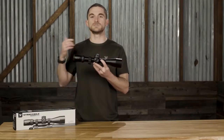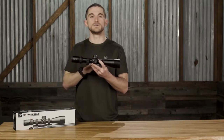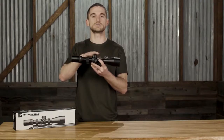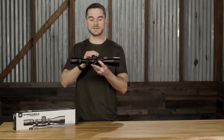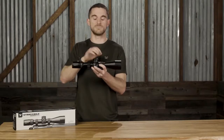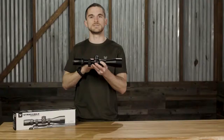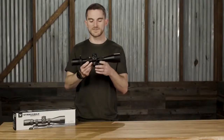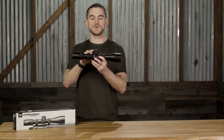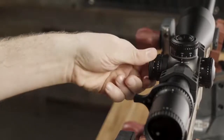Now, speaking of the internal range of travel, the things doing all that dialing for elevation and windage are your turrets. As you can see here, the Strike Eagle has tall, exposed elevation and windage turrets, and what's really awesome is that they're locking. You just pull up to unlock, make your adjustment, and then push down to lock back in. Around on the side, we have our parallax adjustment, and integrated into that knob are the illumination intensity controls for the illuminated reticle.